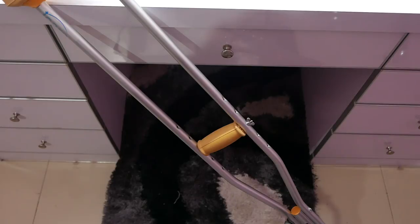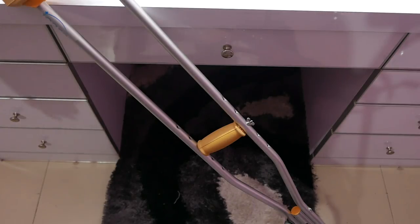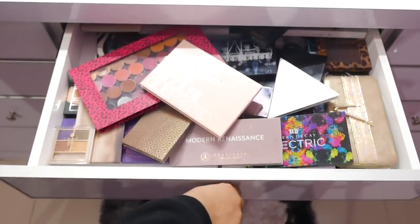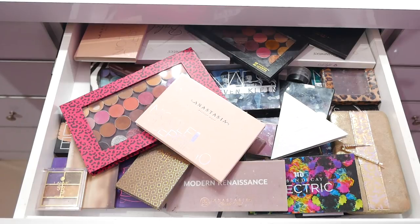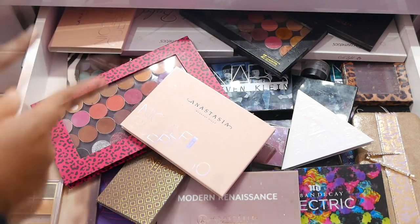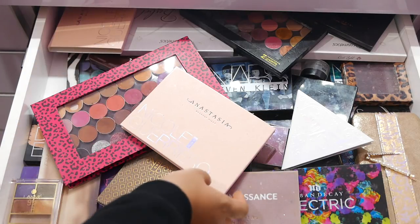And then while I'm at it, I'm going to go through all of the palettes one by one, and I'm going to show you my favorite palettes that I definitely recommend. Okay, let's go. Behold, don't judge me, please. So I'm going to take out everything in here one by one, and I'm going to reorganize them, if that's even possible.